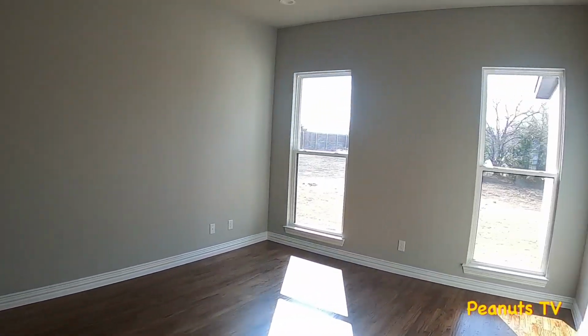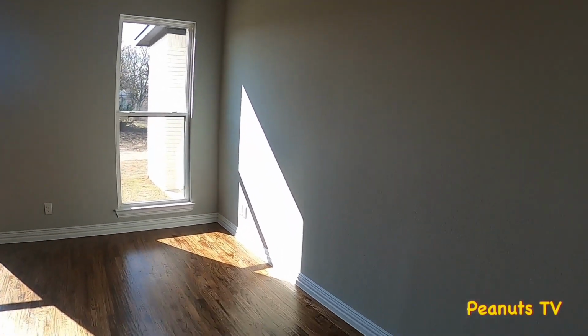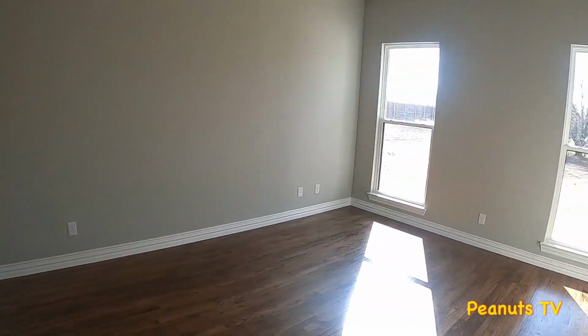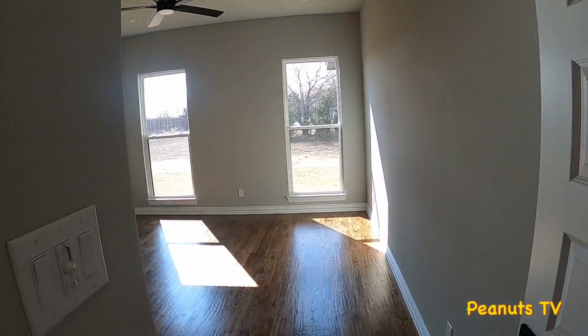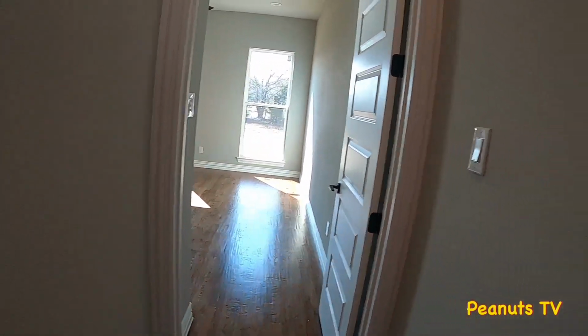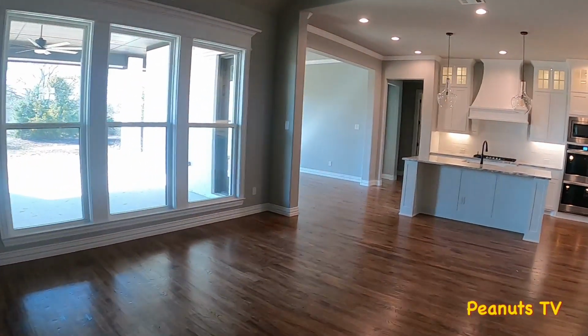Another bedroom. Actually, this could be, I guess, a game room. There's no closet in here. Or I guess if you would like, you can make it an office. Although at the front when we came in, it said that was an office, so you could just make this just an extra room, of course. Could be a bedroom, just no closet.